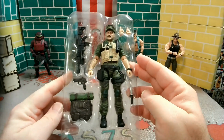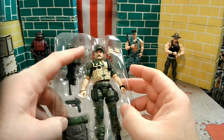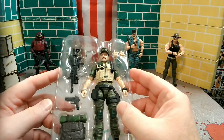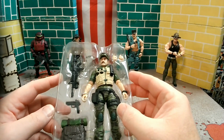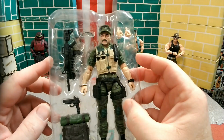Sliding the tray out of the box, that is how he is packaged. Got his knife over there taped in, got his pistol, and don't forget about the shooting glasses up there in the top. His hat, his cover, I will probably refer to that as a hat through the whole thing, does come packaged on him.